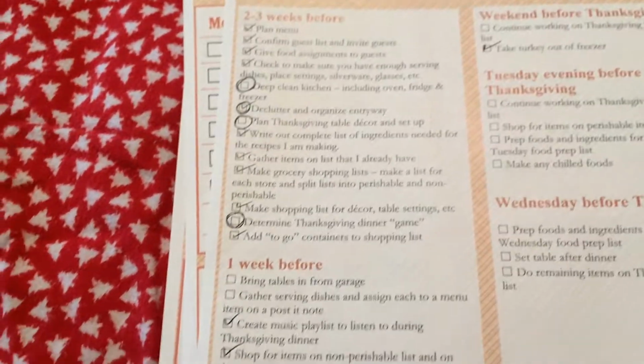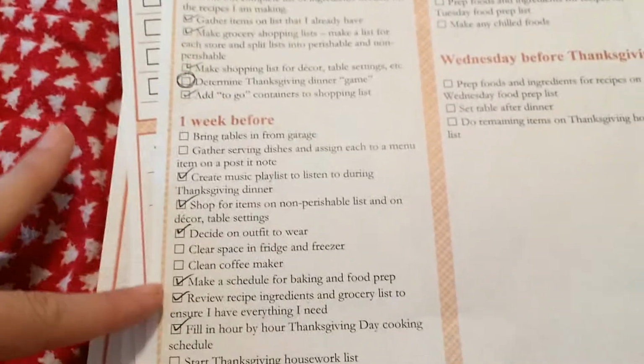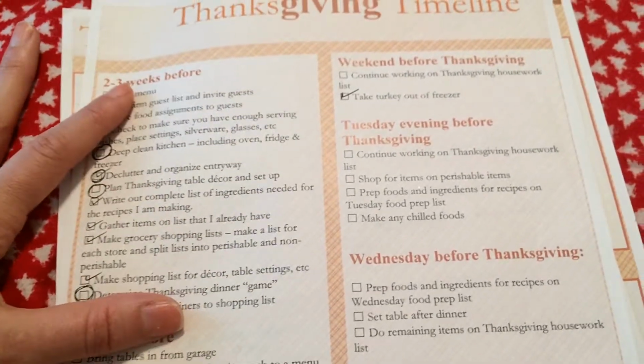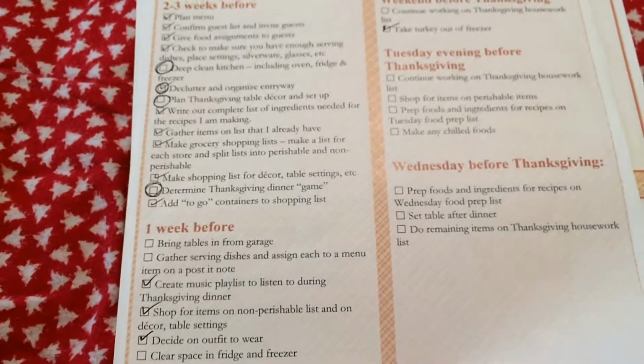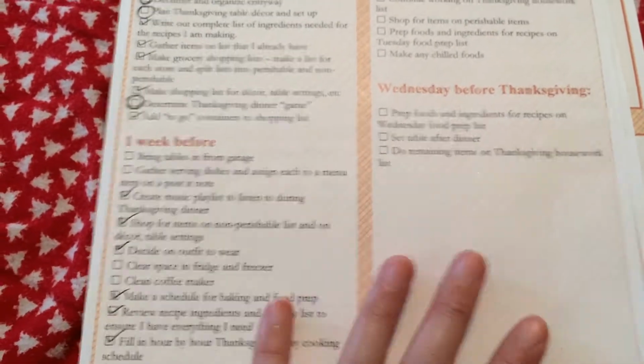You guys have already seen it. If I don't get through this video, my phone is going to die, and I will have to get going. But you can see I've been checking off my list, circling the things that I still need to do that are on the weeks prior. And I will link my original video down below where I show more of an in-depth look at the sheets before I filled them out. And this is my food prep.